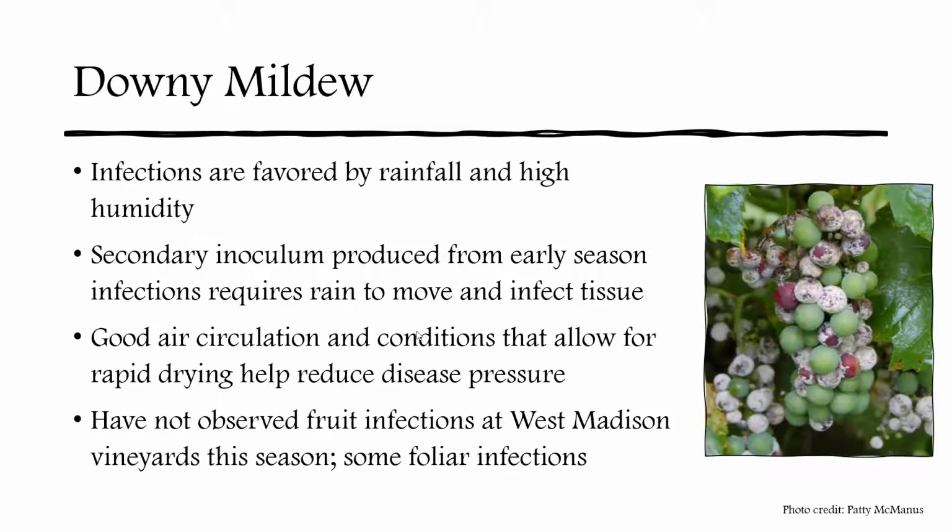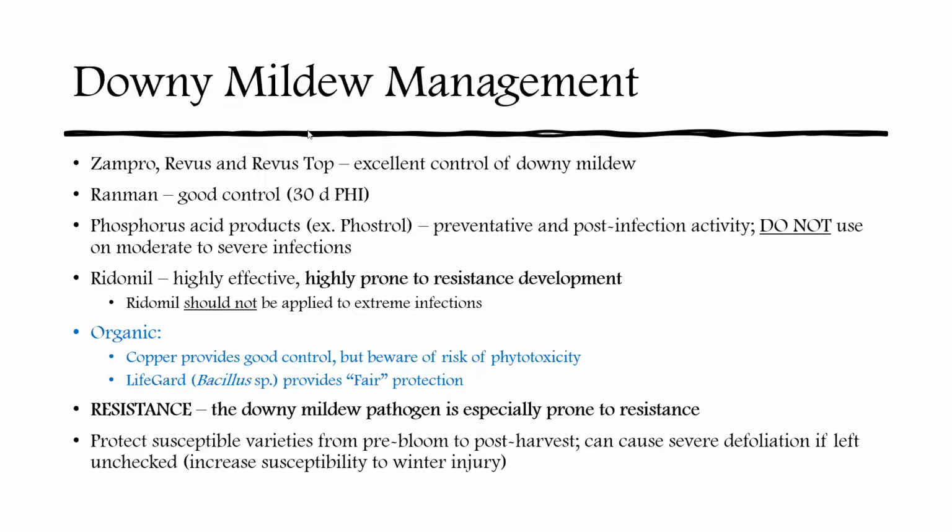So good air circulation is really vital in terms of management, and really conditions that allow for rapid drying within that canopy to reduce disease pressure. And as I mentioned, we haven't really observed too much downy mildew at the station this year. In terms of management, there are numerous products. Zampro, Revus Top, they provide excellent control.